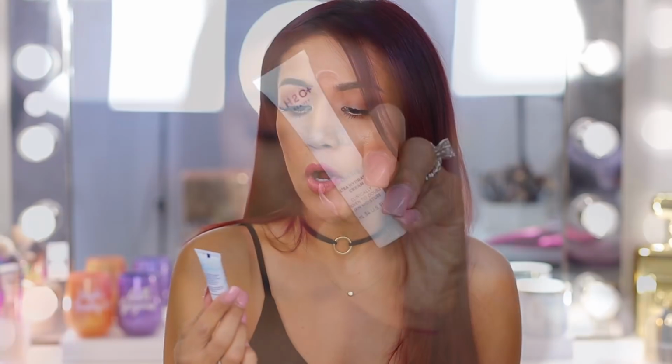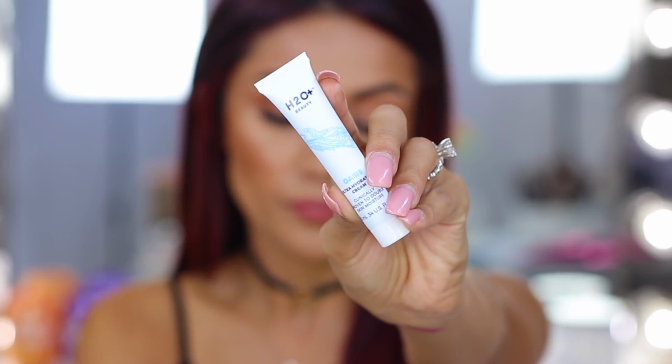Diving in, the very first thing I see here is the H2O Beauty Oasis Ultra Hydrating Cream, and this is clinically proven to double skin moisture. I actually would consider using this, especially with the summer months. Being out in the sun so much, I've gotten some peeling and stuff, and I feel like my skin doesn't look as great as it can. So I actually will try this and take a look at it. I have heard of H2O Beauty. I have not tried a whole lot from them, but we'll check it out.